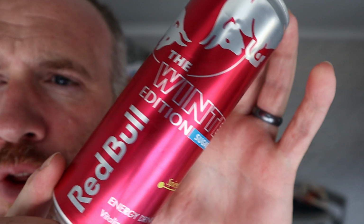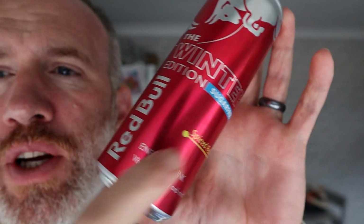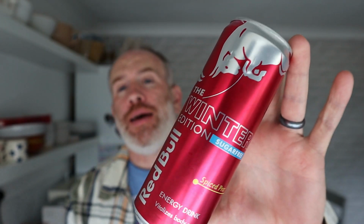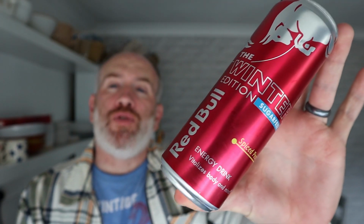Look at this. Already, this is the winter edition sugar-free Redbull spiced pear. Spiced pear Redbull right there, perfect for winter. It's got all your normal Redbull stuff in it. Spiced pear. Let's taste it.